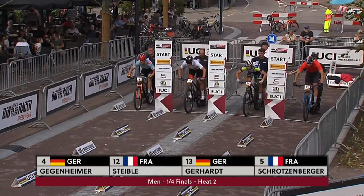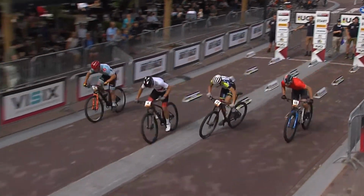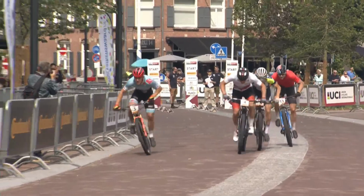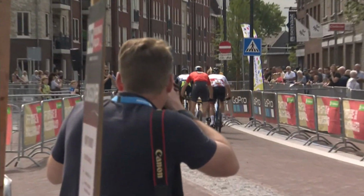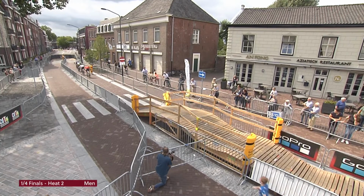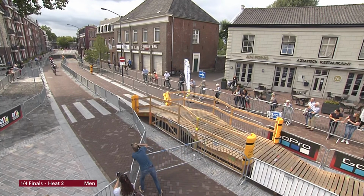Okay, on to heat number 2 here at the XCE, the Eliminator. Gegenheimer, the series leader. He's going to be the man that everybody wants to beat now. Simon Gegenheimer has got the number 4 plate on with the white jersey, and at the moment he's dropping into the right-hand side. Gegenheimer's getting pushed out of contention at the moment. He's dropped back into position 3, and this is going to make a big change now around the turn at the top. Who's going to be able to pull this in? Who is going to be able to bring this back?